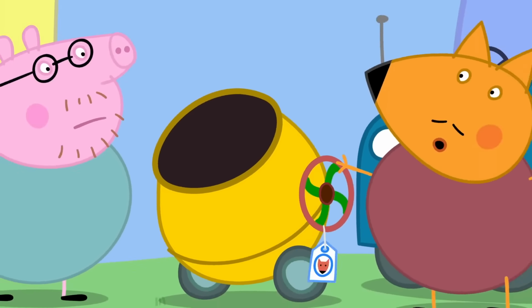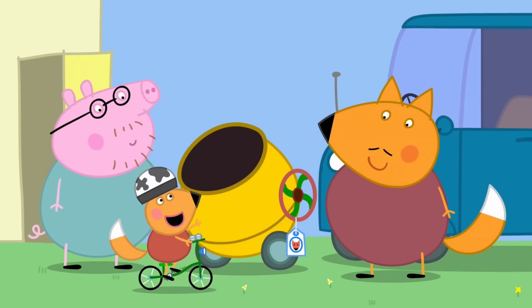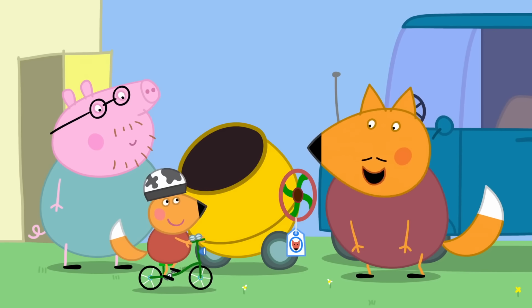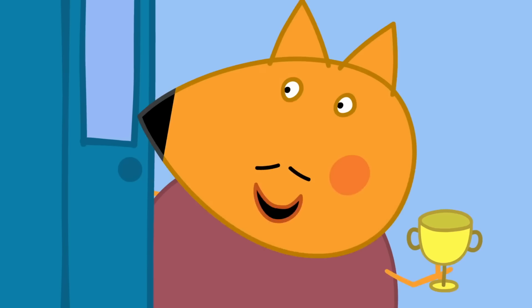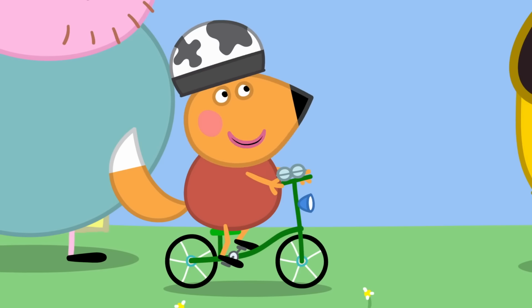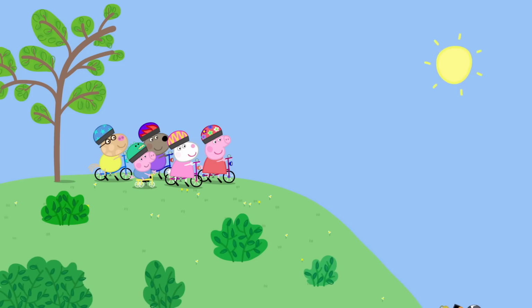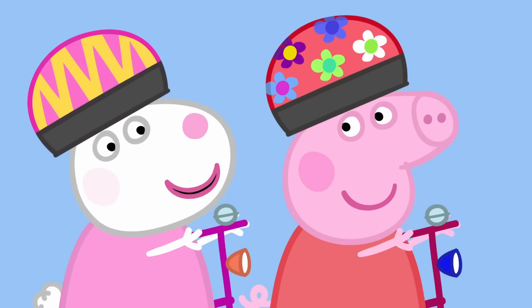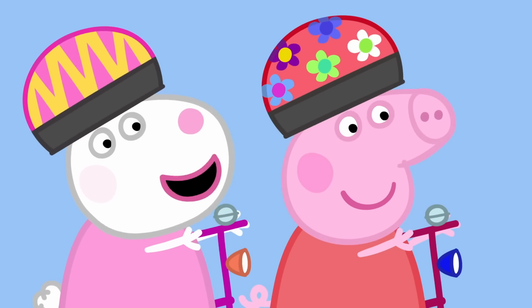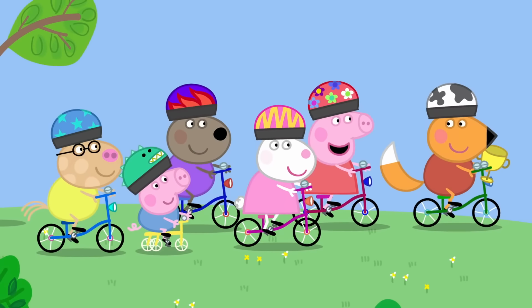The best thing about having your own cement mixer is... Dad, have you got a big shiny winner's cup for our bicycle race, please? How important a race is it? It's very important. Will this do? Wow, thanks, Dad. It's gold. Yes, it's plastic gold. Ooh. One winner's cup. It's made of plastic gold. Wow. Your daddy's van really has got everything. Yep. No. Let's race to Peppa's house. Ready, steady, go!